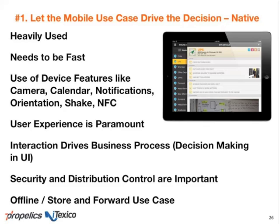When security and controlling distribution are of utmost importance, native seems to make a lot of sense. And when you need offline support or store and forward, when you have use cases in remote areas, or with folks who are in buildings where they don't get any good internet access or connectivity, native might make a lot of sense. So hopefully that helps. Those are some pros and cons and some use cases.